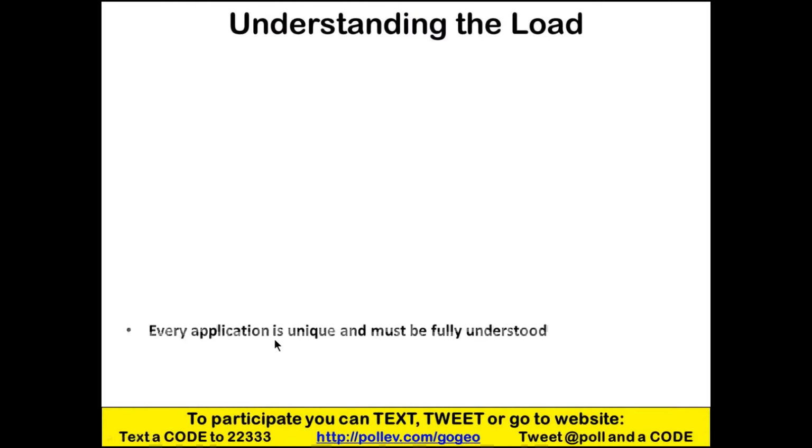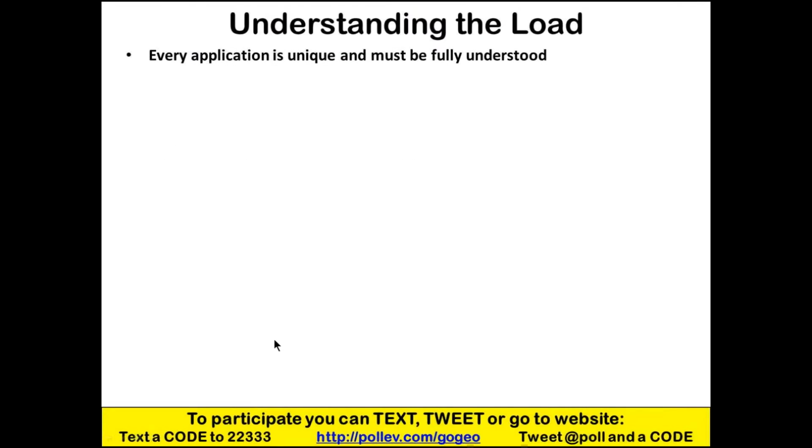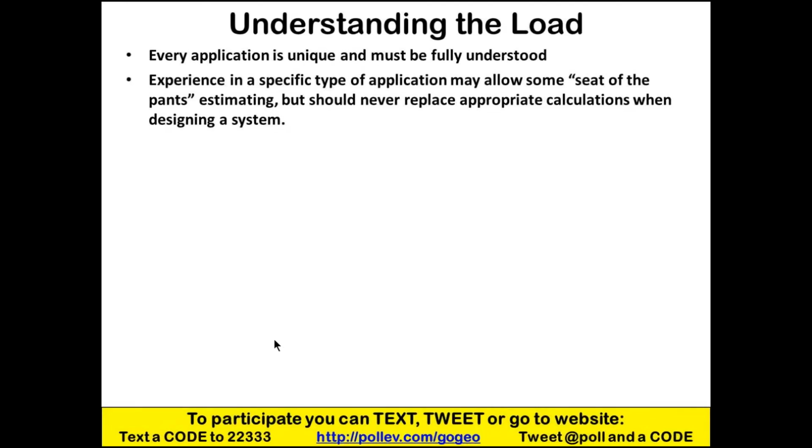Understanding the load. Every application is unique and must be fully understood. Hydronics are probably more in need of good design approach than a lot of other systems. So you really got to look it over. Experience in a specific type of application may allow some seat of the pants estimating, but should never replace appropriate calculations when designing a system.